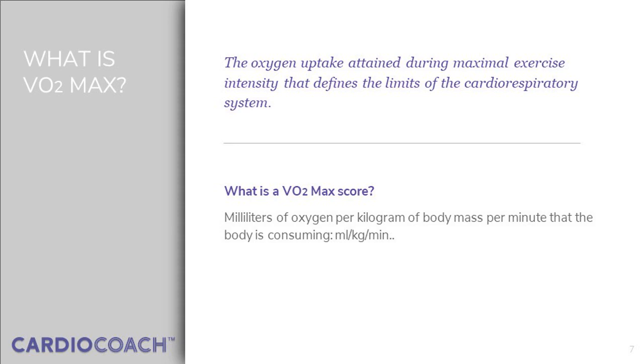That milliliters per kilogram per minute is going to result in a number that's going to range somewhere from 0 to 100. And that is your unique score, totally unique to you. And what it tells you is what your body's capacity is to perform and keep performing, whether that performance is as a professional hockey player or if it's playing ball with your kids or even if you're just cleaning your house.